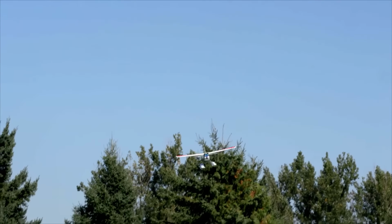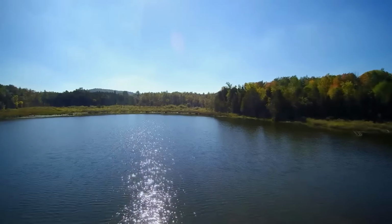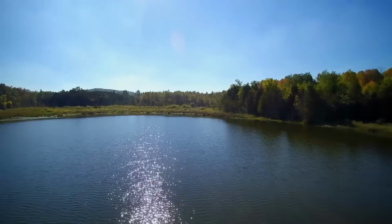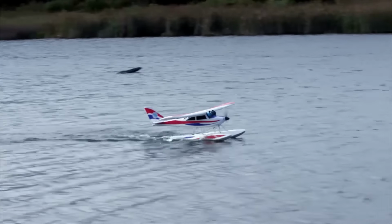Roger? I'm Zack. Doesn't he know I'm Zack? I think it's a radio thing. Ah, there it is. Zerby Town Lake. The perfect place for a float plane like me to land. Coming in for a landing. Perfect.